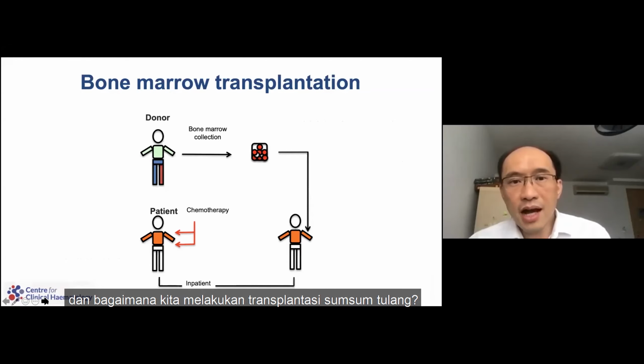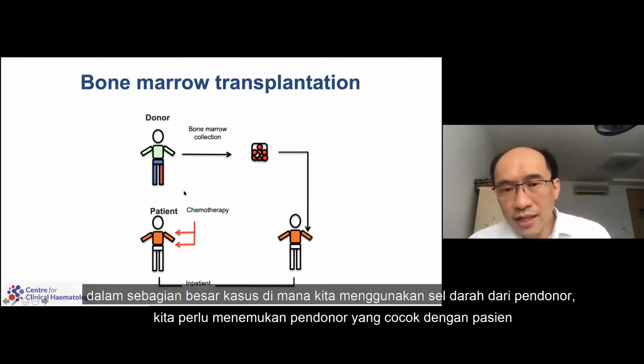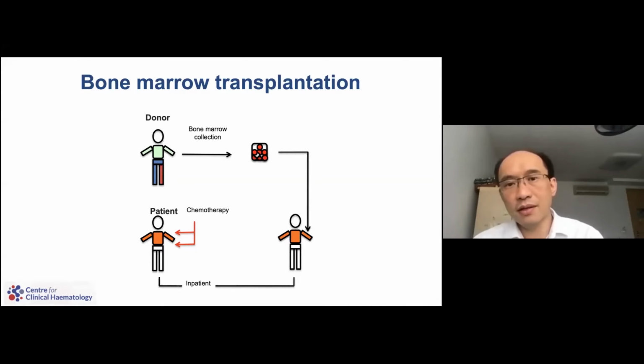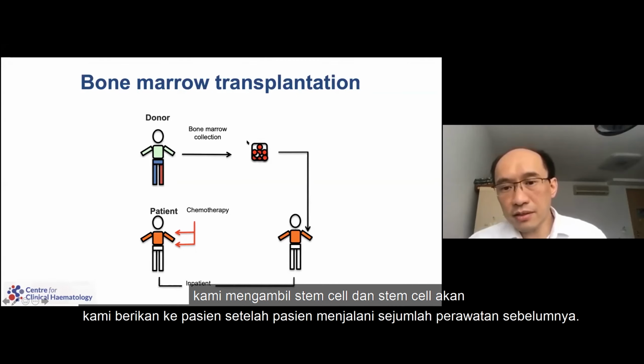Yeah. And how do we do a bone marrow transplant? In most cases we use cells from a donor, and we need to find a donor that is matched with the patient. Yeah, so we need to do special testing to make sure the donor has the right tissue to match with the patient. Then we collect the stem cells, and then the stem cells we will give to the patient after the patient has had some treatment for it. And I'll explain to you why.